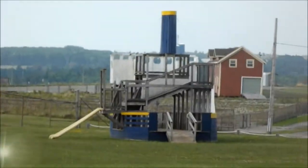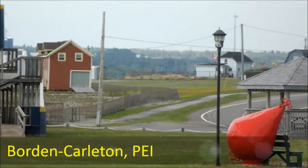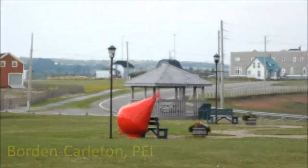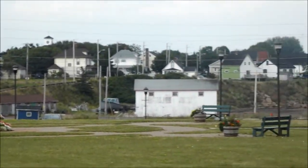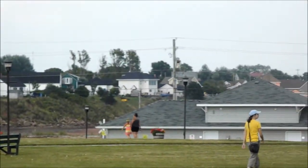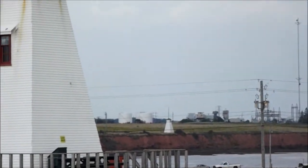Hey there folks, had some time to get away and we managed to make it over to PEI in August of 2013. Decided to come over and take a look at the sites. We haven't been here in over 2 years, especially considering it's a neighboring province and all. Figured we might as well try and get over here at some point.